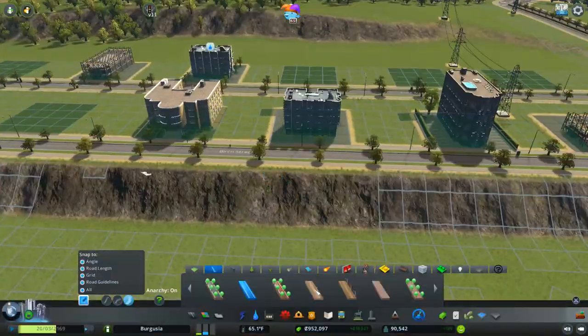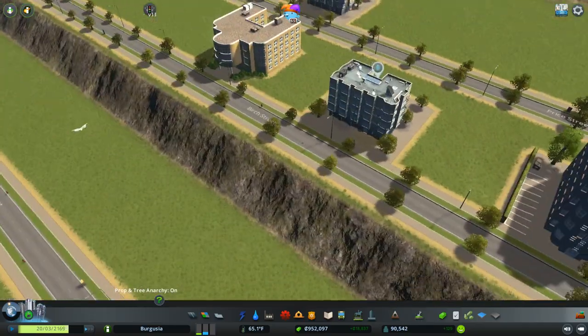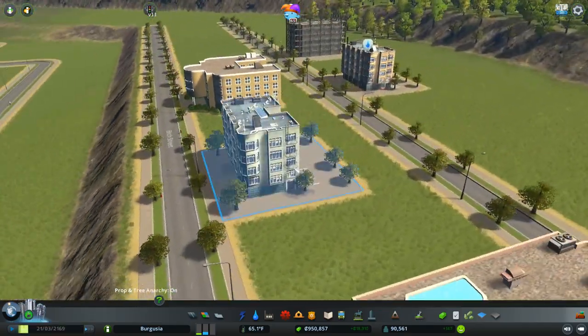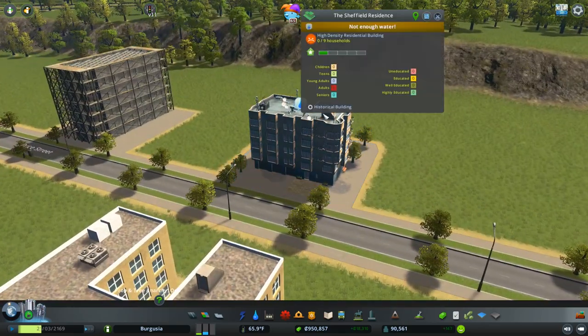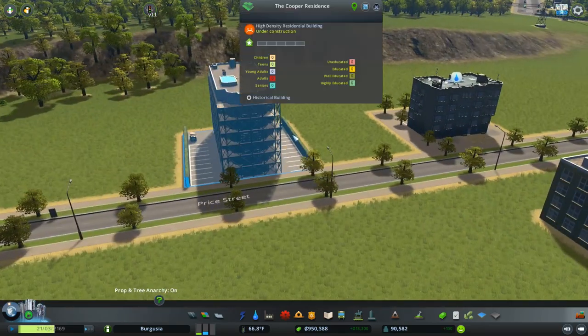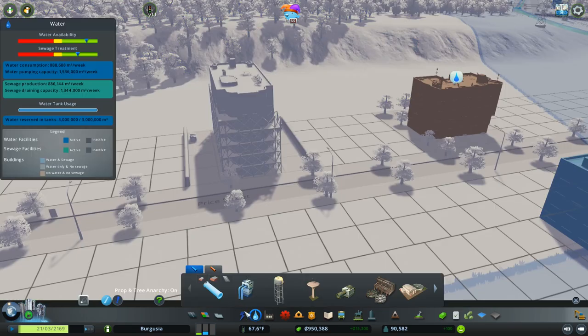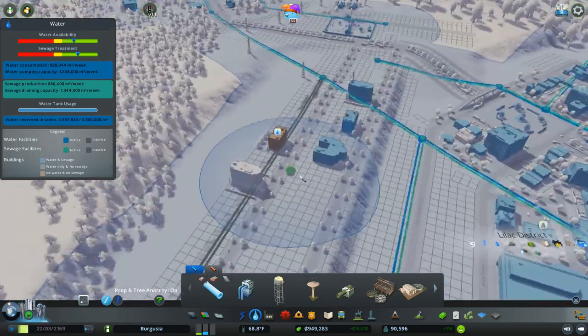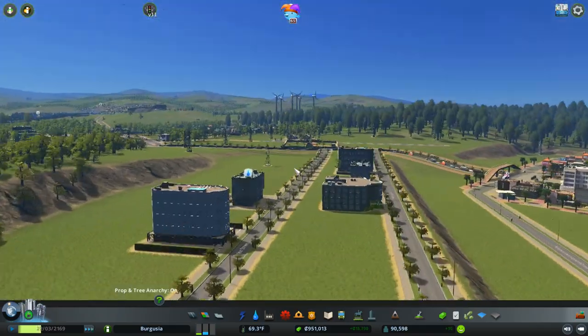Now let's have a little look at what else we're getting in for the residentials. Is that the one we wanted to delete? I think we'll keep that one. That one looks okay as well. I can't remember if that was the asset we wanted to keep. Either way, I think it'd be nice to have a little mix and match in here as well.